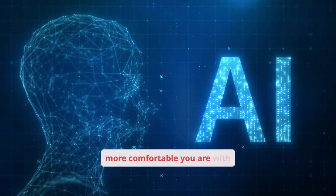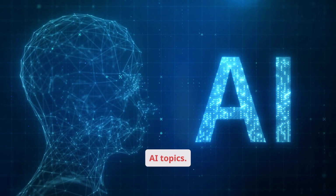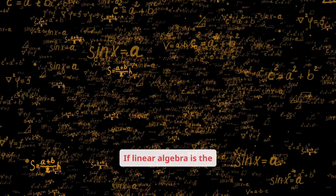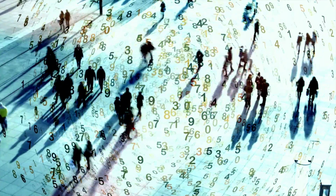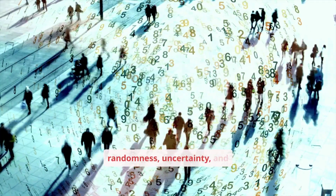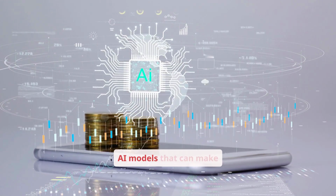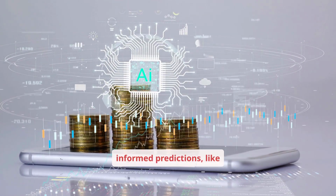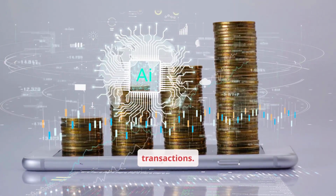The more comfortable you are with linear algebra, the easier you'll find more advanced AI topics. If linear algebra is the language of AI, probability and statistics are its intuition. These fields teach you how to make sense of randomness, uncertainty, and patterns. They're the tools you'll use to design AI models that can make informed predictions, like forecasting stock prices or detecting fraudulent transactions.